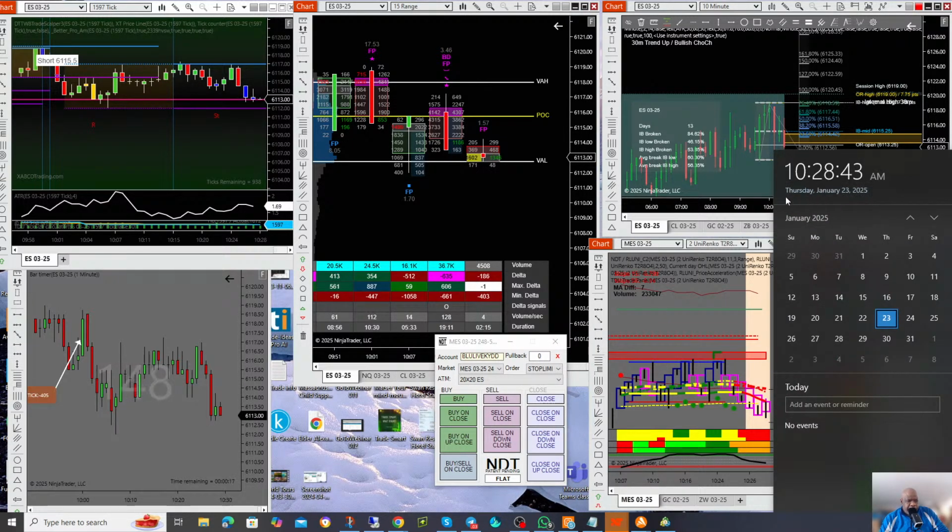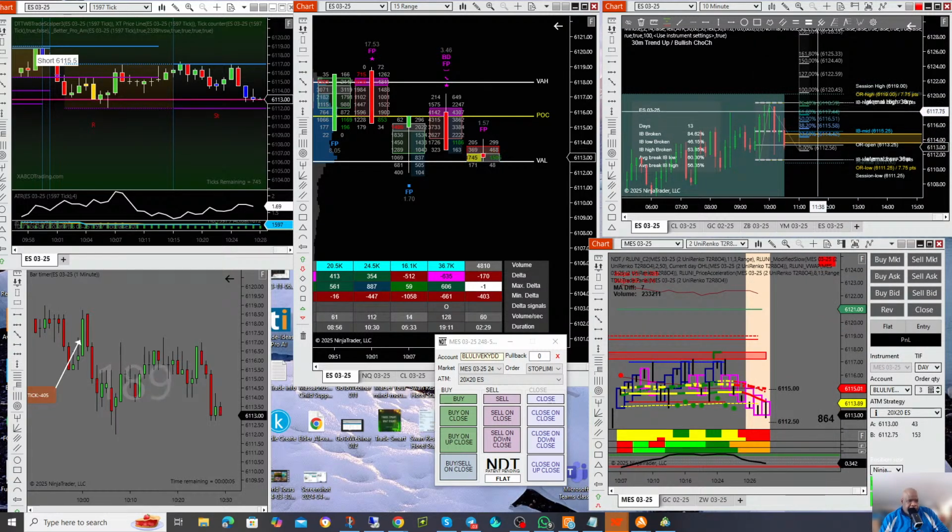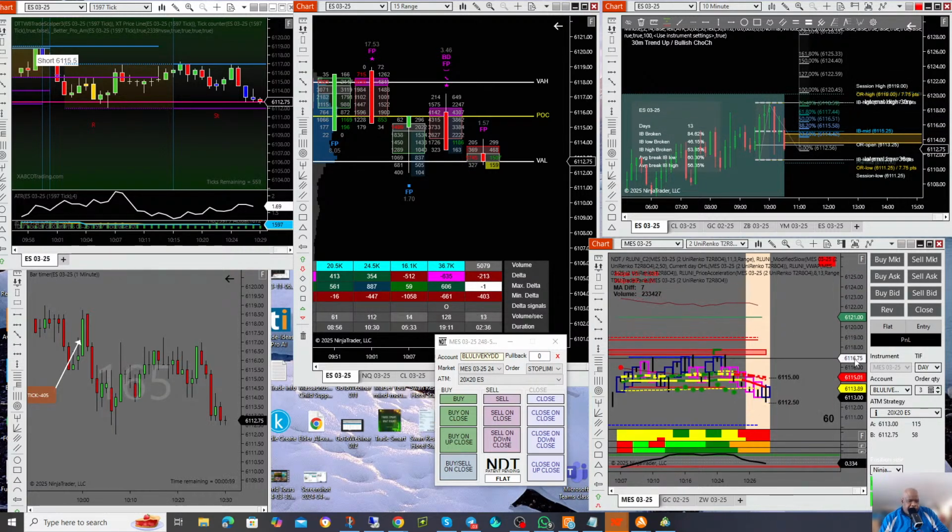It's 10:28. For another minute or so here, we'll know what the initial balance is. I'm gonna stay within that 18 to 11. That's a really tight initial balance for a market that's been moving the way it's been moving.